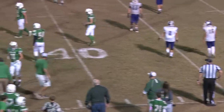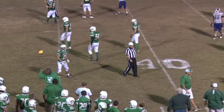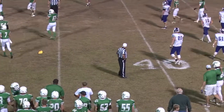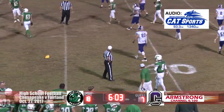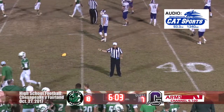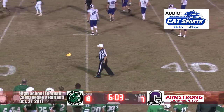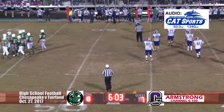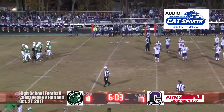There is a flag at the line of scrimmage. See what it is. I don't see any indicators yet. Going to be an illegal shift or false start, I would say. Yes, false start. The motion from the white hat Mark Michaels down there. Surprised they didn't blow the ball dead. So false start on the Dragons.